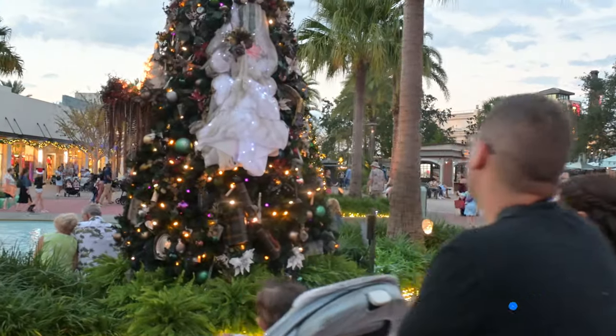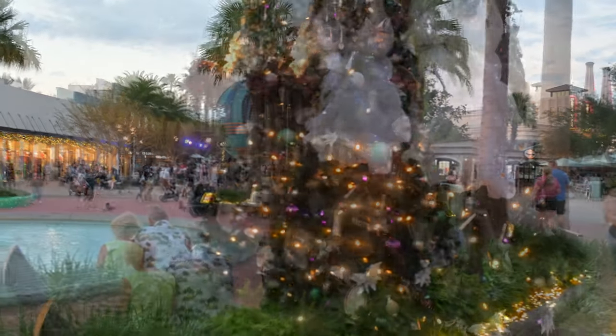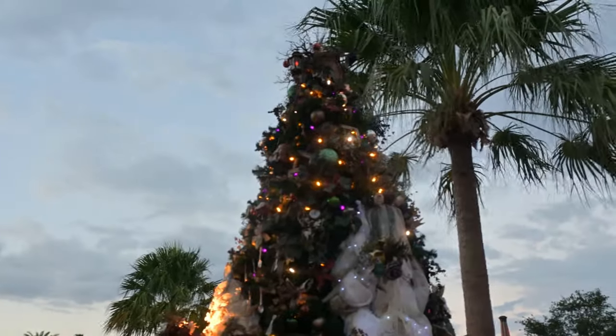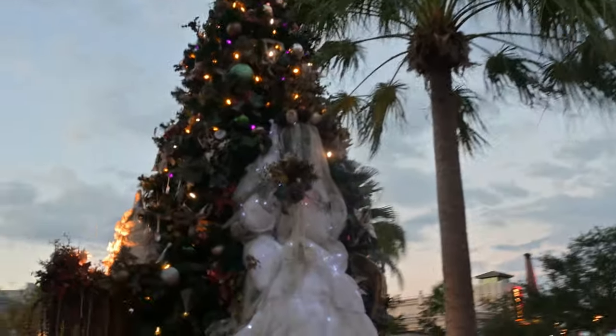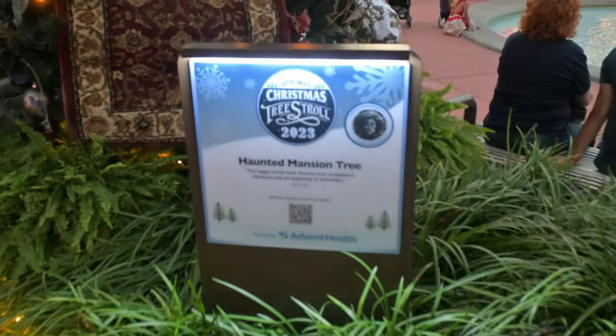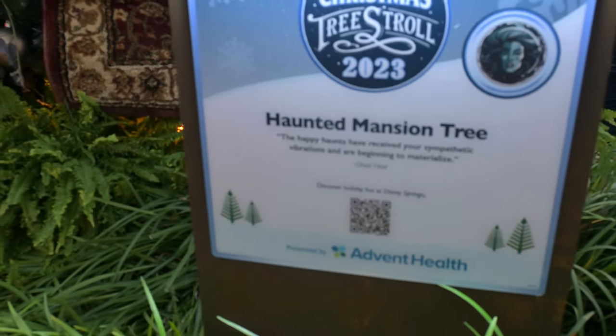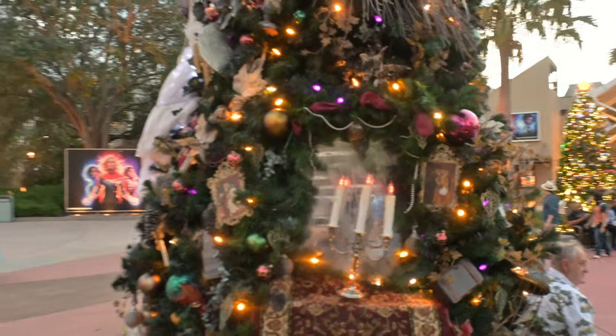That's gotta be, okay, well, I'm seeing a wedding cake. Oh, is that a Haunted Mansion? Yep, first one, Haunted Mansion tree. And there, you can scan that QR code, maybe. Yep, but there she is. So we got the first.